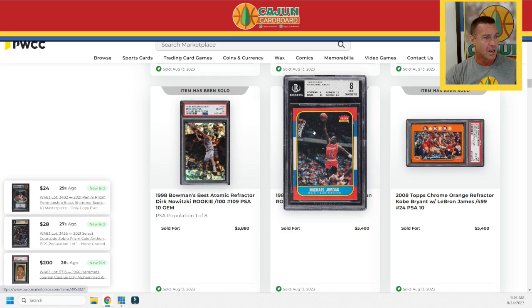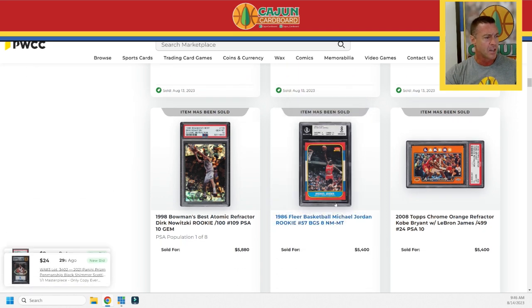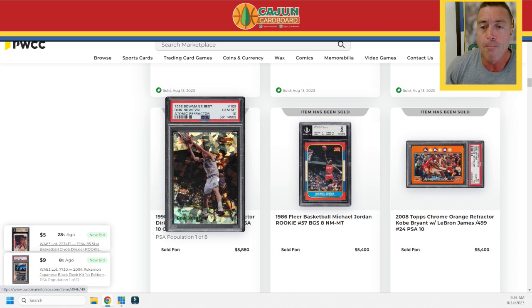BGS 8 Jordan looks really banged up for a BGS 8. Really looks like a really banged up BGS 8. Does 5,400.